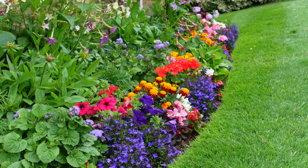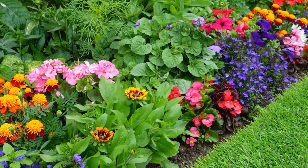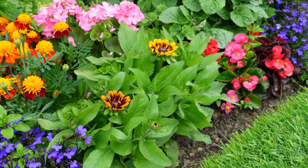It's been quite slow to get going really. I suppose I was a little bit late, and some of those dwarf tutu Rebecchias at the front there.